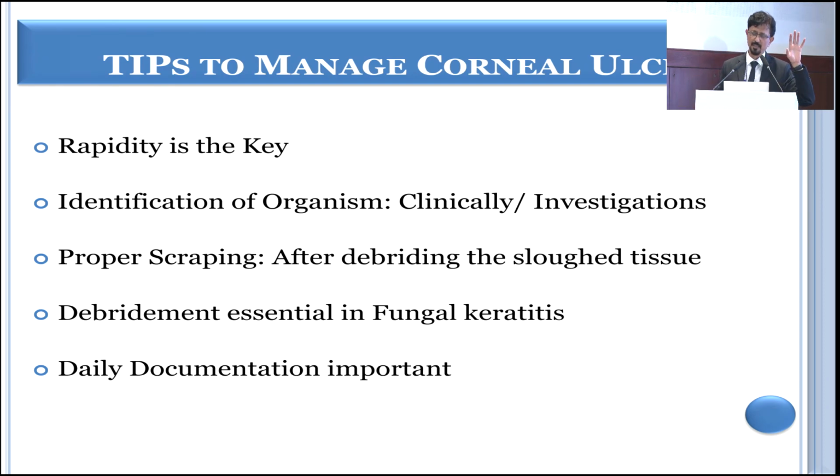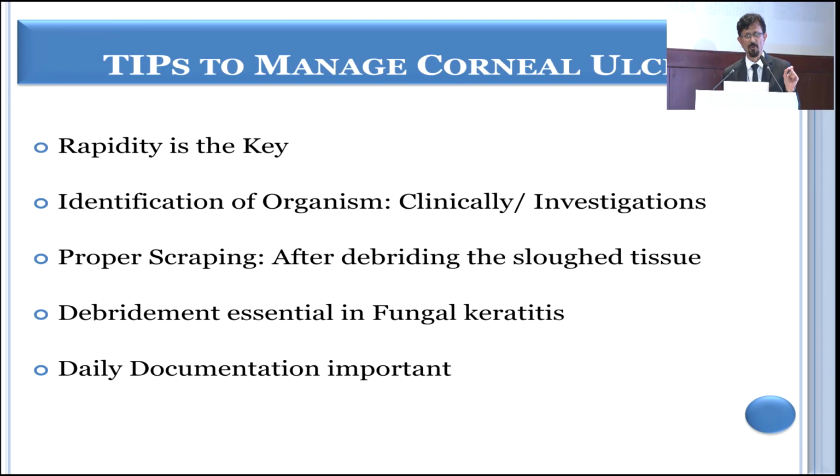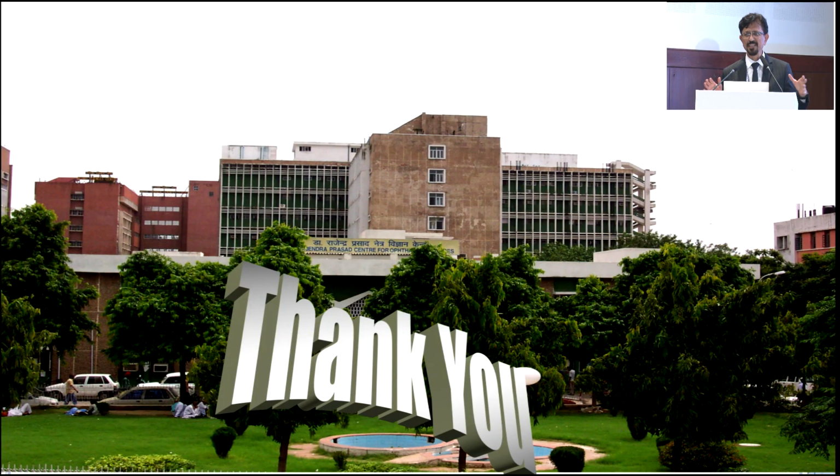We can get clues from clinical diagnostic clues or by investigations. Proper scraping again is very important. Don't keep the slough tissue for evaluation. Remove that first, debride it, and then do it. And daily documentation is very important, because many times subjectivity does not help in managing these cases. Little bit of improvement can be seen only if you document daily. So that is very important.